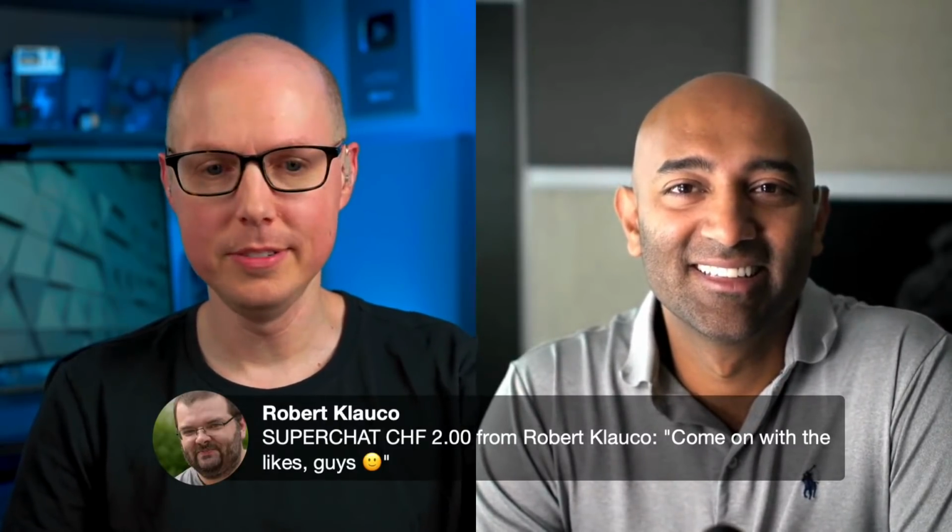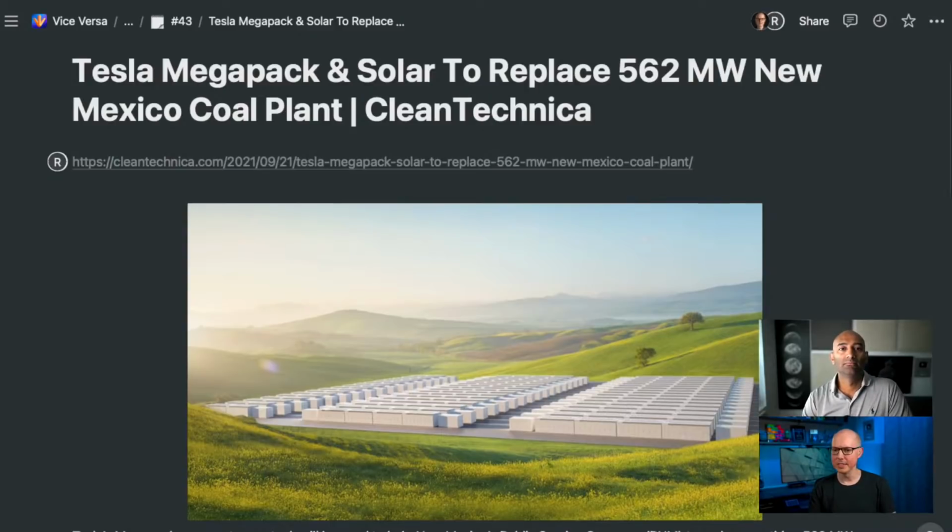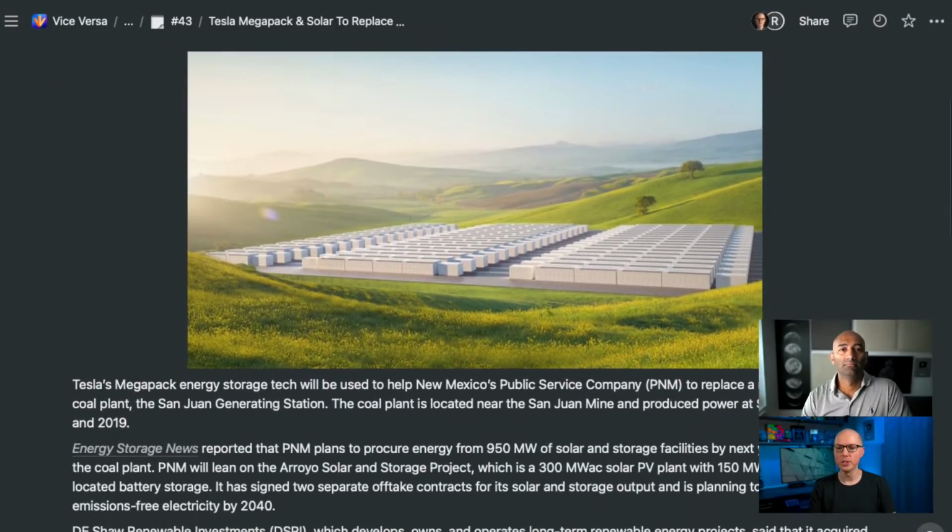Okay, so for the next story, this is kind of a one-two punch. There are actually two stories I want to cover here, and they're both Tesla Megapack related. This first one is that they're building a Tesla Megapack combined with solar to replace a 562 megawatt coal plant, one of the largest coal plants in New Mexico. It's replacing the coal plant, which cost about $45 per megawatt hour for production in 2018 and 2019.